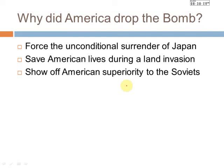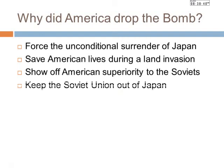Number three, we want to show off American superiority to the Soviets. Pretty much, we knew that the Soviets were going to be our next enemy, so we launched the bomb and we said, hey, Soviets, don't get any ideas. If you try to conquer the rest of the world, we have the bomb. So don't even think about doing anything stupid.